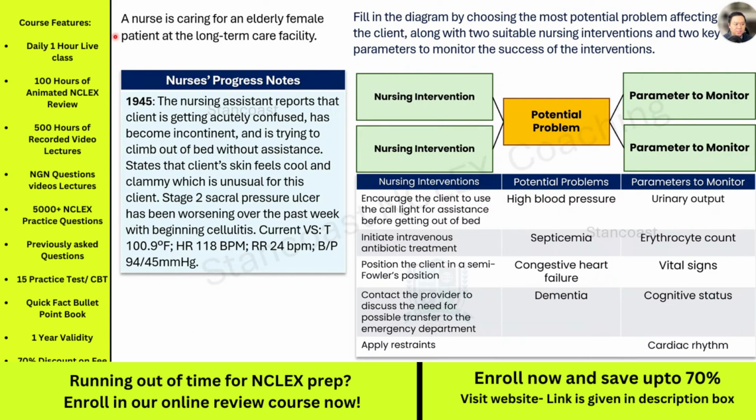The progress notes reads at 1945, 100 hours. The nursing assistant reports that client is getting acutely confused, has become incontinent, and is trying to climb out of bed without assistance. States the client's skin feels cool and clammy, which is unusual for this client. Stage 2 sacral pressure ulcer has been worsening over the past week with beginning cellulitis.